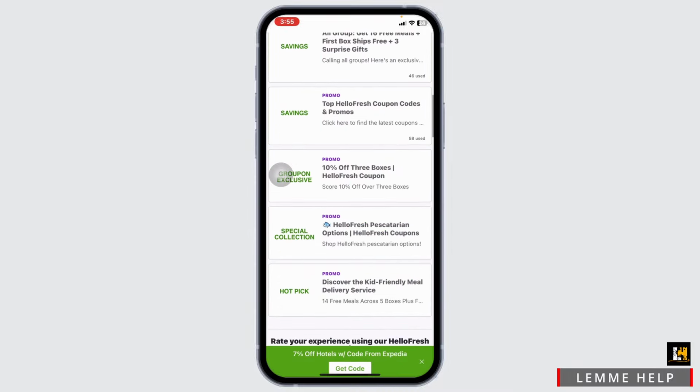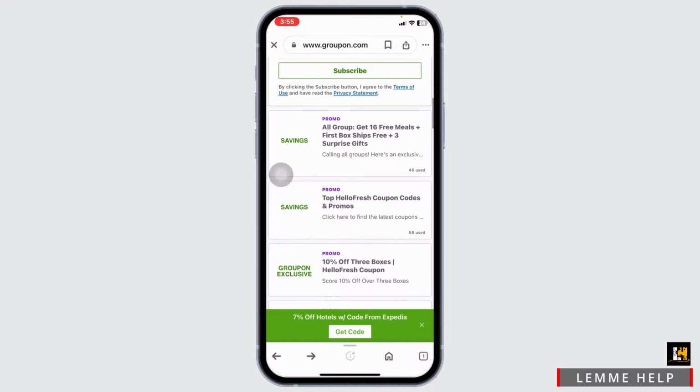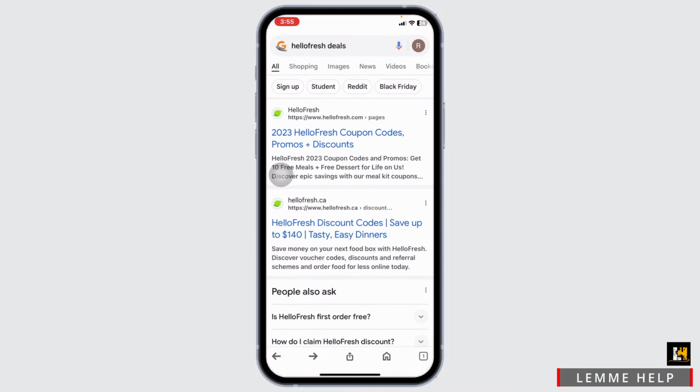Likewise, you can also try out other offers, as on this page you're going to find tons of offers and deals for HelloFresh. Well, this way you can easily get 60% off on HelloFresh. Also make sure to check out other websites, as these websites will also provide you offers on HelloFresh.